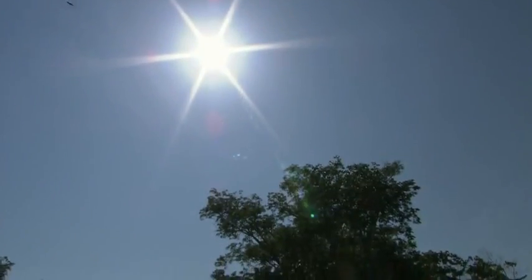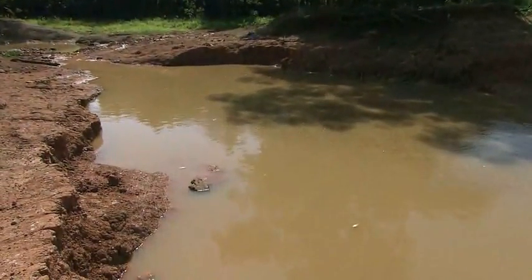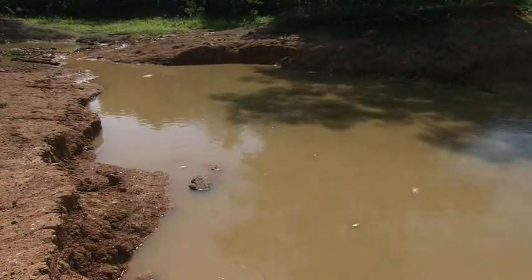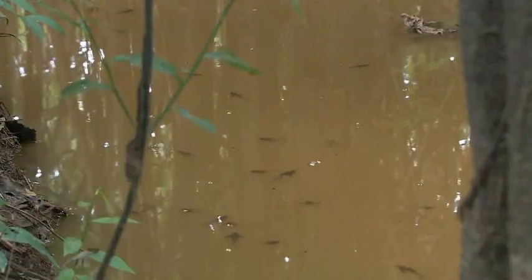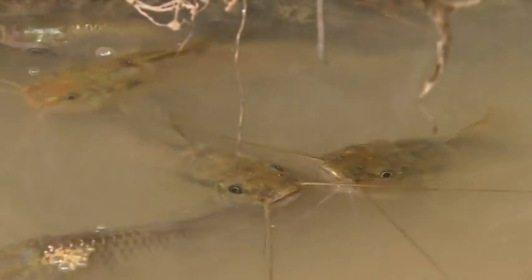By September, the long dry season is now entering a critical phase. As the hot sun dries up the pools, many river dwellers suffer. The small pools are now stagnant and have little oxygen in the water. This causes great stress to the many fish confined here. As the water evaporates, many fish die.